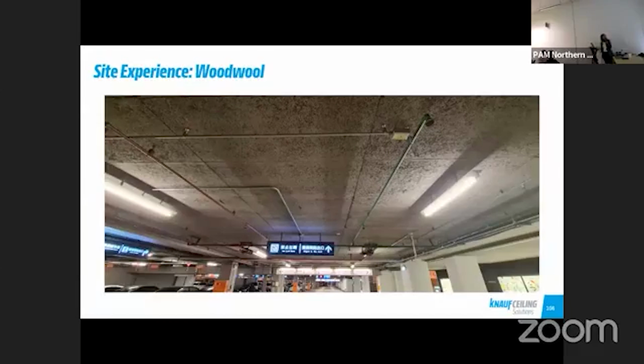We're seeing more of the open ceiling design trend, for example, right? And when we're talking about open ceiling, acoustics will always be a very important thing that we need to address. So this is one of the projects in one of the countries, and this is a basement car park.